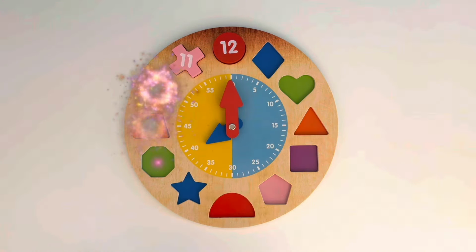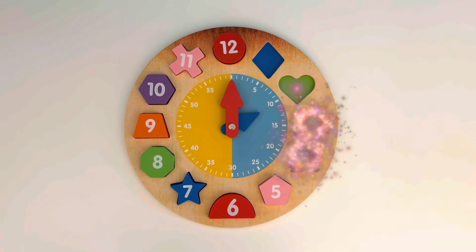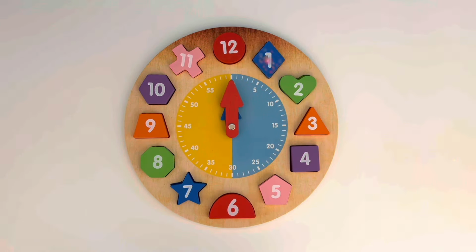Thank you for your help today, boys and girls. You make a great detective. And you've earned your Telling the Time badge.